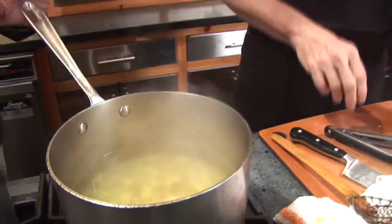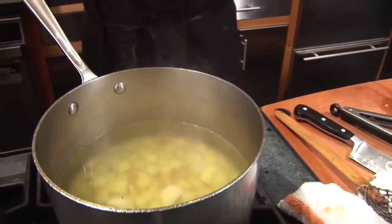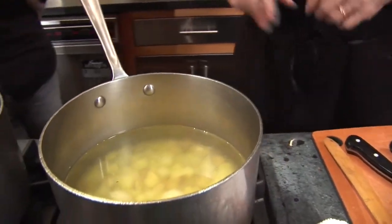So, I like the one pot idea, though. I gotta do that. That's a good idea. I don't have anybody to wash my pots and pans at home, so I always try to cook with the least amount of pots.